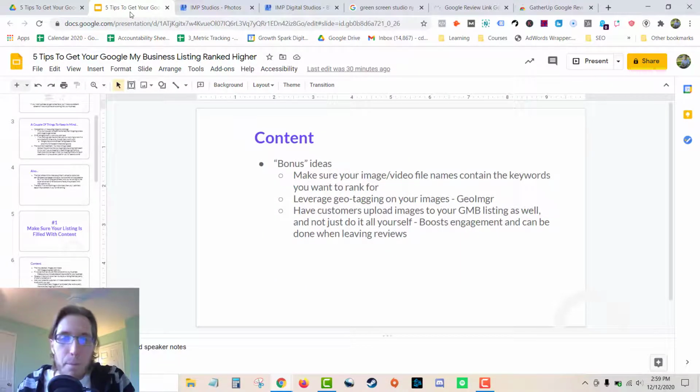So a couple little bonus ideas on top of that. Make sure your image or video file actually contains the keywords you want to rank for, because Google does actually look at the words that are in the file name itself. Another thing you can do is leverage geotagging on your images. One thing you can check out is GeoImager. Essentially what that does is it embeds location data in that image, so it gives a bit more information to Google about where the photo was taken.